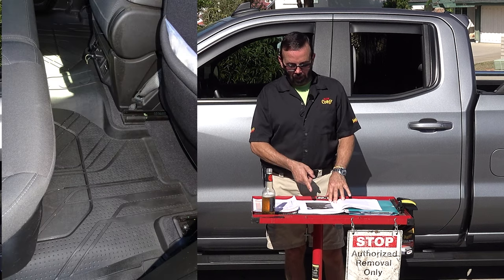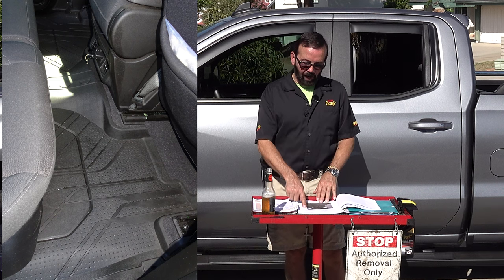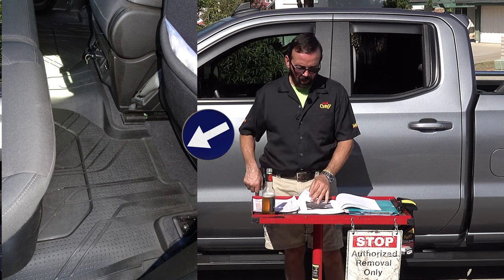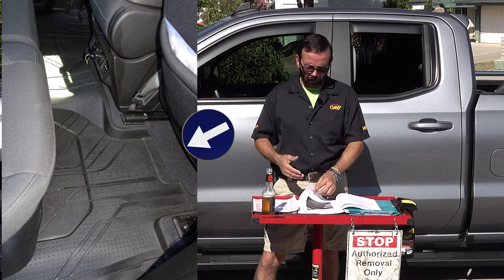Now here is the rear floor liner, and it is one piece, and it does go all the way underneath the rear seat. I have the front passenger seat all the way forward, so that's why you can see the carpet. Otherwise, you wouldn't see any of the carpet when the passenger seat is in the normal position.